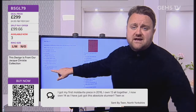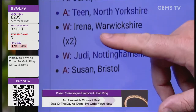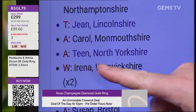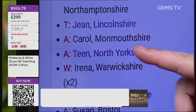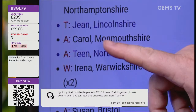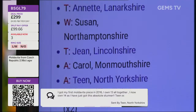Susan was our first collector in this. Thank you for your trust, Susan. You got straight involved. Judy is here. Irina said, look, you can join this list of collectors. Irina bought 2. There is Teen from North Yorkshire. We'll show you that message one more time. Here is Teen acquiring her 14th piece of Moldavite. I've got Carol, I've got Jean, I've got Susan, I've got Anna, I've got Douglas.